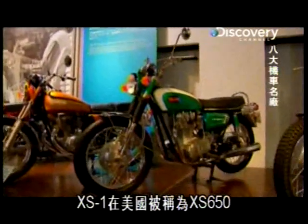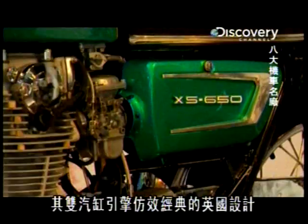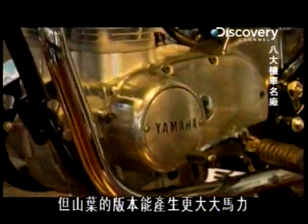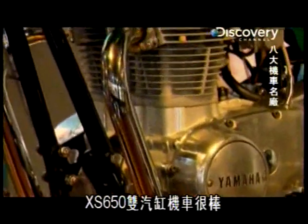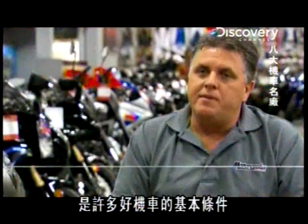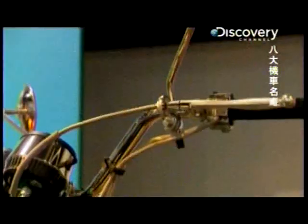The XS1 was called the XS650 in the States. Its two-cylinder engine was modeled after classic British designs, except the Yamaha version made a lot more power. The Yamaha 650 Twin was just an amazing motor. It was very, very durable, it was fast, and it stuck around for a long time and was a basis for a lot of really good motorcycles. And it's become one of Yamaha's real classic motorcycles, the 650 Twin.